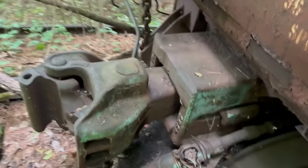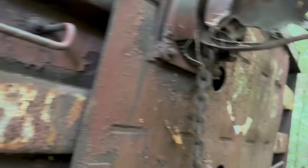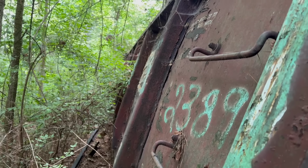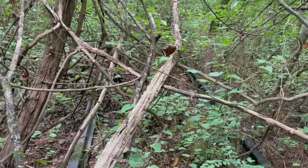I'm gonna go up here and see. Looks like it may have been loaded. Let's look up inside of it and see if it is loaded. That might be why they left it, was because it was so hard to actually pick it back up or unload it. Looks like it had a half a load anyways. That's crazy. Definitely been here a while though. You can tell by the trees growing up around it. 30 or 40 years would be my guess. And the railroad tracks are all but gone.